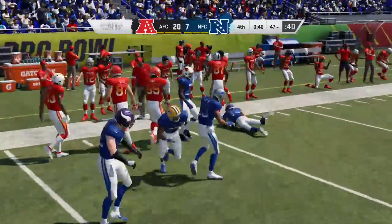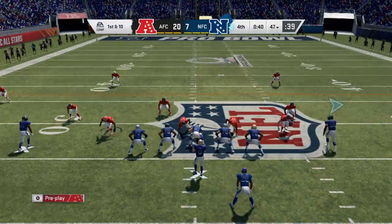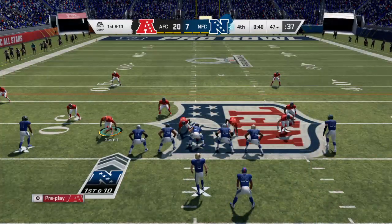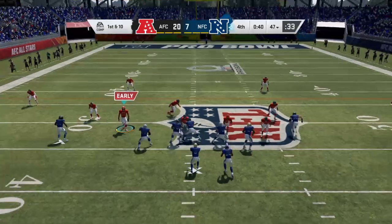Oh, I believe the NFC recovered, and they did. Well, that certainly makes things more interesting. You get the score, then you get the onside kick. A little uphill battle still, but a start. It's not mission accomplished, but the plan is working.